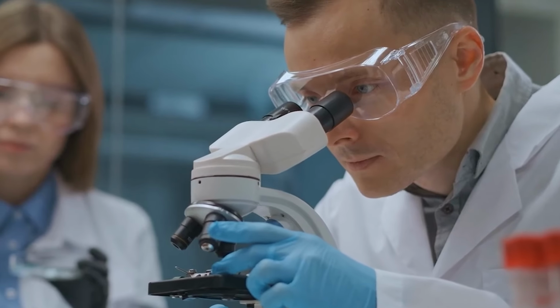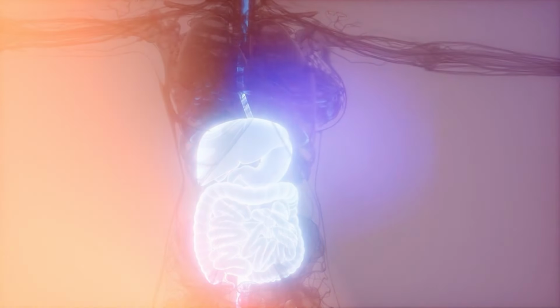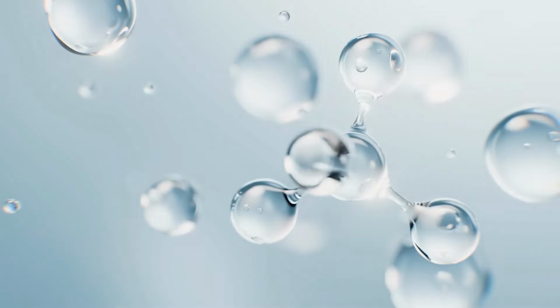Get proper testing. Demand the full panel. Work with someone who understands this connection. Your thyroid health depends on your gut health. Stop accepting your thyroid is fine when you know it's not. Fix your gut. Transform your thyroid.